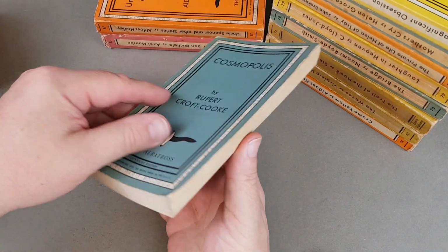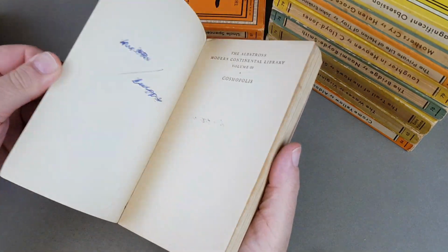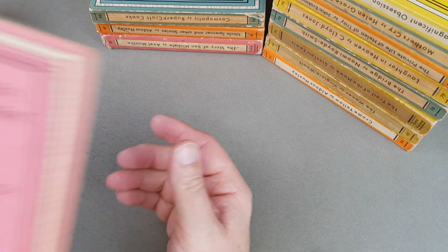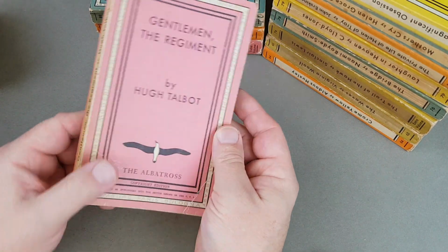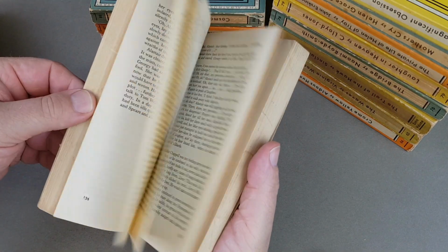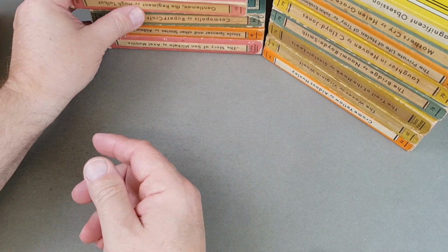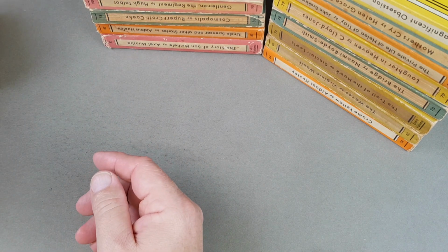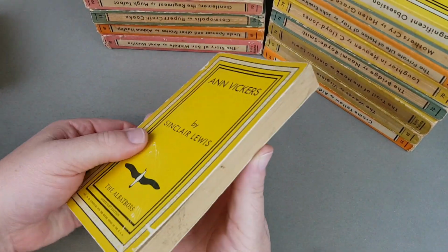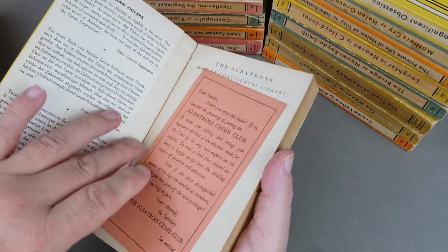Cosmopolis, number 88. Number 90, Gentlemen, the Regiment. But if you were to buy these books when they were brand new, I bet they were just beautiful. They'd really encourage you to get a collection of them. Even back then, I'm sure. God, this is so heavy. If you could feel the weight of this book, you just wouldn't believe it. It's like twice the weight of a normal paperback. It's just crazy, absolutely crazy.